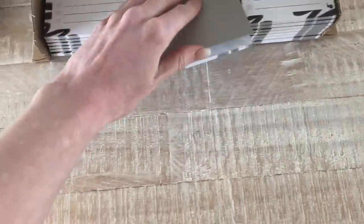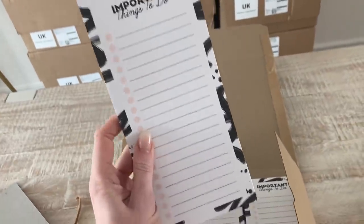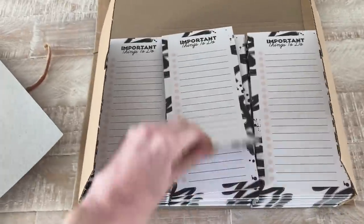Yes! Teamwork Mochi! I'm excited. Are you excited? Yes, they worked well. They're a bit floppy. The board backing isn't as thick as my previous manufacturer, but the goal was to get these printed cheaply, and we have achieved the goal, and they work, and yes.